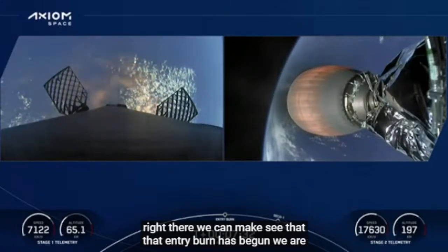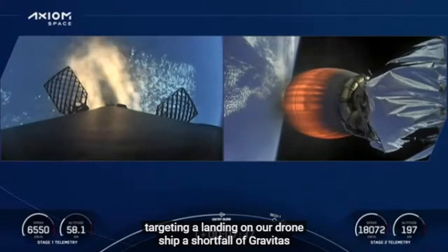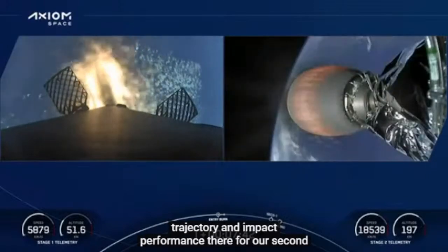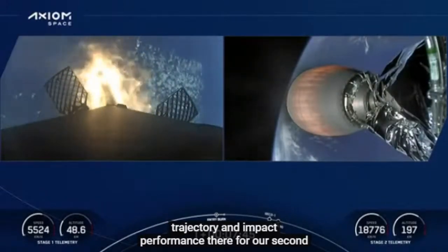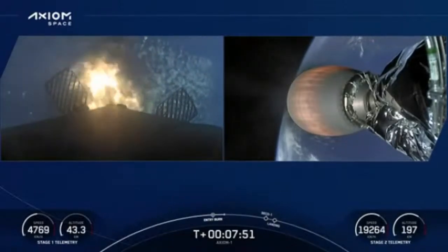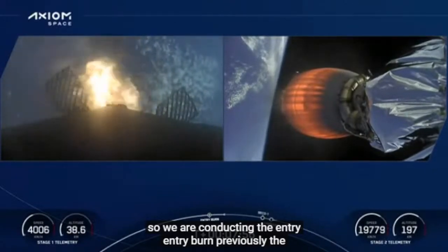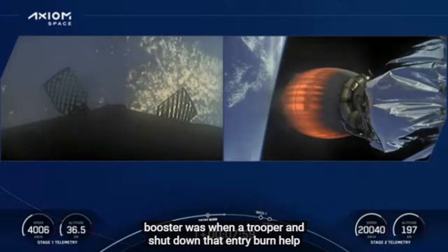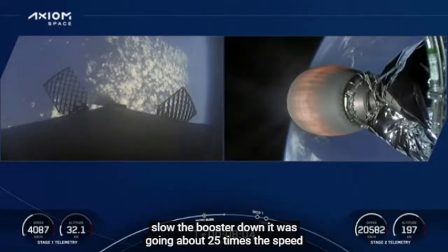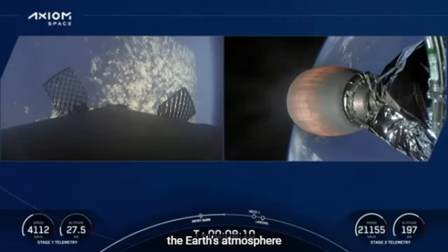Stage 2 flight termination. All right, there we can see that entry burn has begun. We are targeting a landing on our drone ship, A Shortfall of Gravitas today. Everything continuing to look nominal with trajectory and MVac performance there for our second stage on the right-hand side. So we are conducting the entry burn. Stage 1 entry burn shutdown. That entry burn helps slow the booster down. It was going about 25 times the speed of sound. So we slow it down as it re-enters the dense part of the Earth's atmosphere.